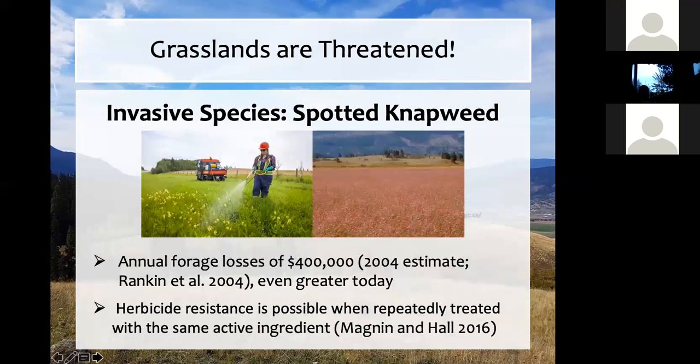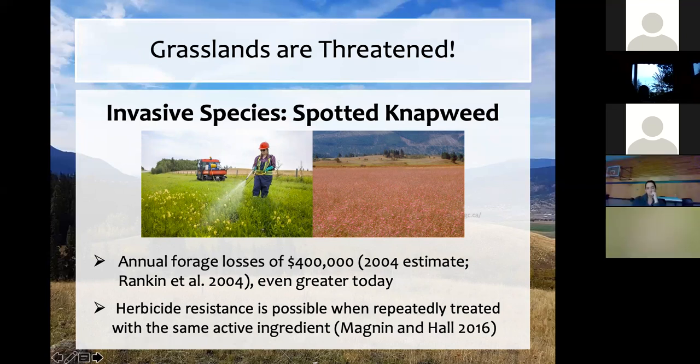One of the biggest concerns with knapweed infestations in BC is the economic losses that come from that. In 2004, an estimate concluded that BC ranchers spent about $400,000 annually to account for forage losses from knapweed invasion. And this estimate didn't include the costs associated with mechanical or chemical removal. That value has greatly increased, most likely with the spread of invasion, as well as with inflation, being a 2004 estimate. So it's a little bit dated.